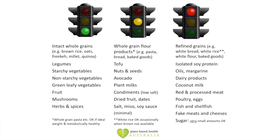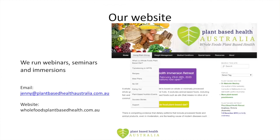So here's just a reminder of our traffic light system and our website. We have lots of information. Malcolm showed you the tab that showed medical conditions, where there's information on diabetes. We've got information on recipes and meal plans, but you'll find under the Going Plant Strong tab the no oil page. I think that's the main thing I wanted to draw your attention to.